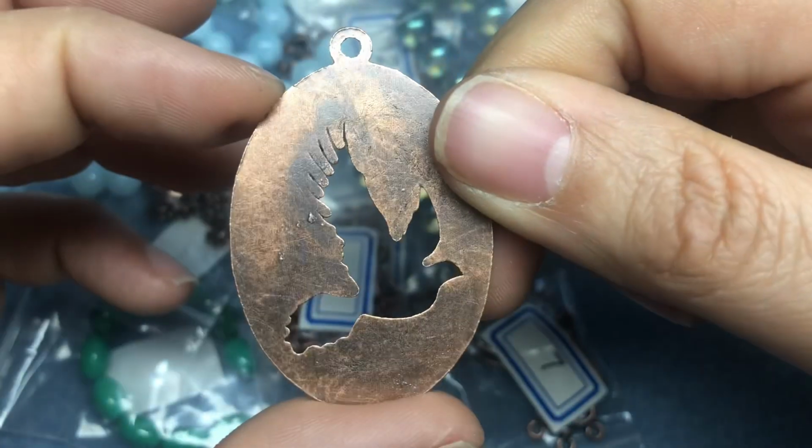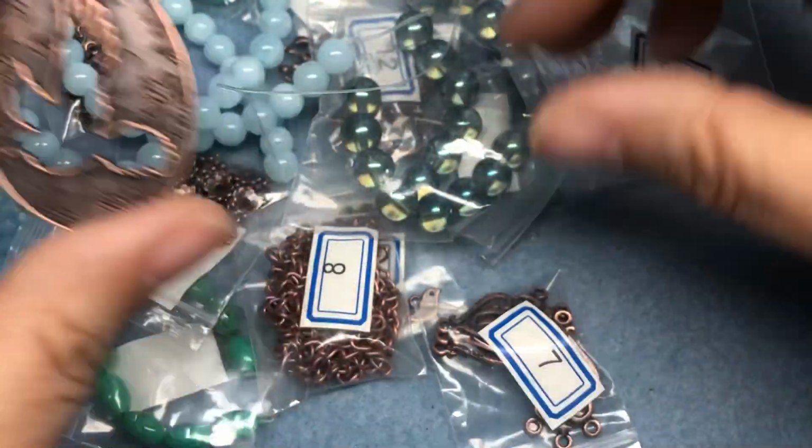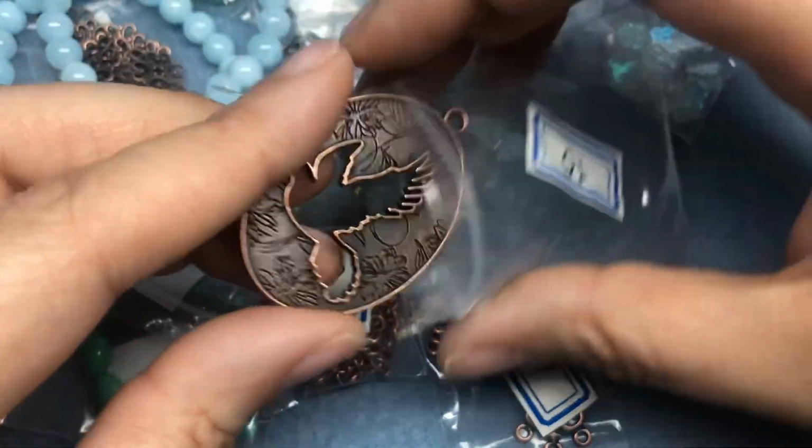The back is gorgeous too. I really like that. These would make some big honking earrings if you had two of them. That's really pretty.